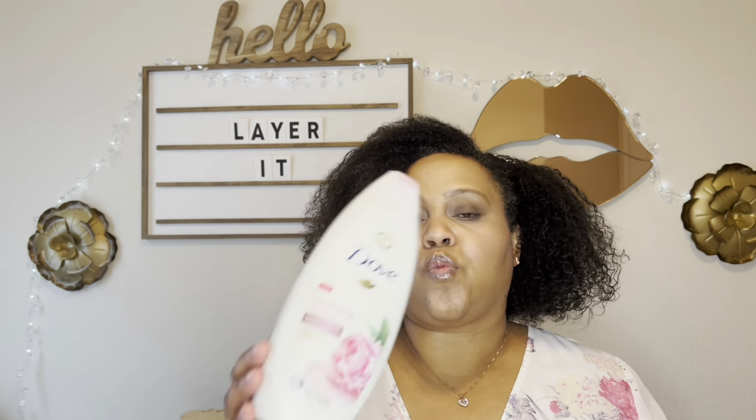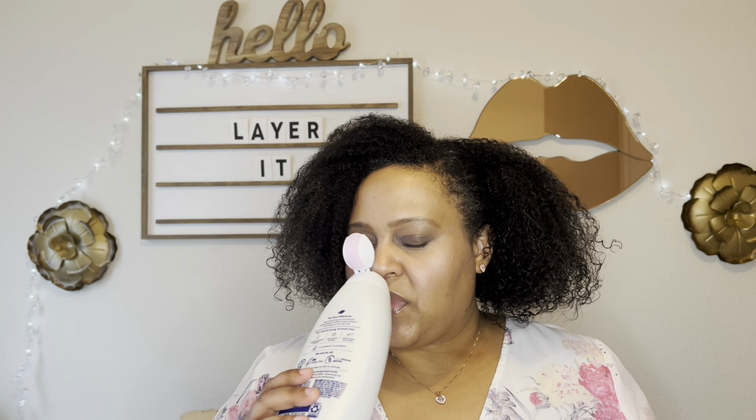I'm going to show you all of the rose shower gels I have that I would use with these layering combos that we're going to get to. So I'm going to show you those items first. I have here the Dove Renewing Peony and Rose Oil Body Wash. This is a soft peony rose scent. It's not as heavy on the rose, but it is there.